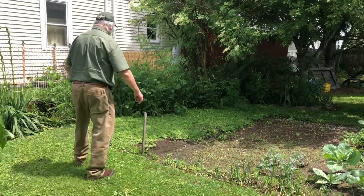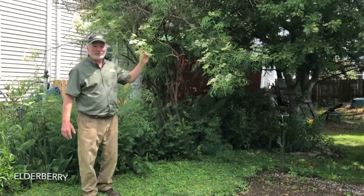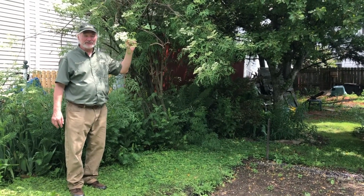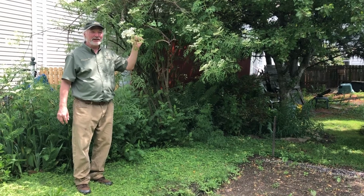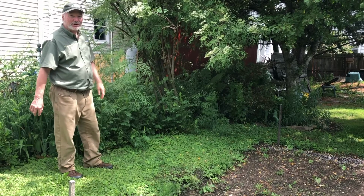But one of my favorites is the elderberry. Look at this. And it produces edible berries for birds who really, really enjoy this. And elderberry is a neat plant. It keeps coming back every year, and it adds dimension to the garden here.